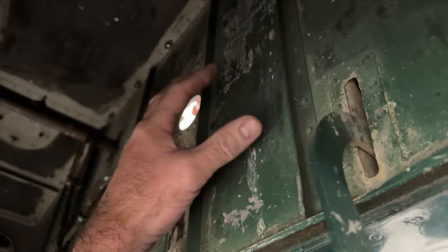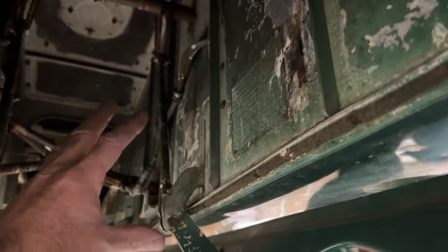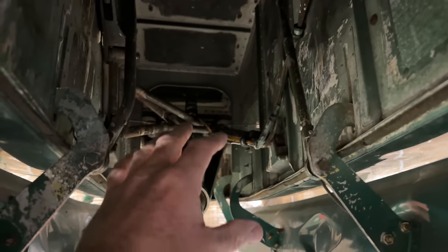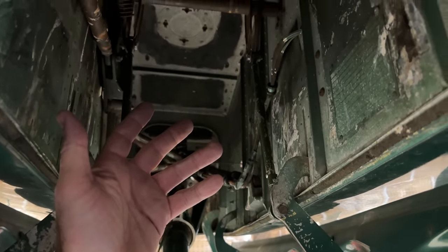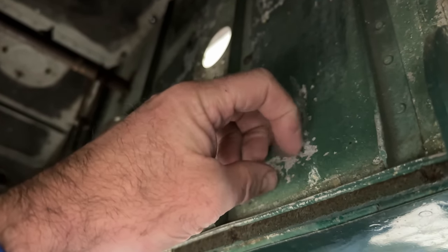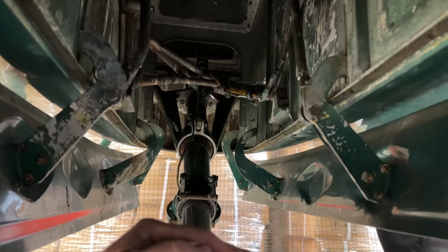We also want to clean up all of this old stuff. We want to put a new coating of paint in here to make sure that there's no corrosion, and to make sure if there is any corrosion that we get it cleaned up. And we also want to make sure it doesn't corrode in the future. And we want it to look pretty. And this green paint here doesn't look so pretty. So we're going to get this all cleaned up and get this thing out of here.